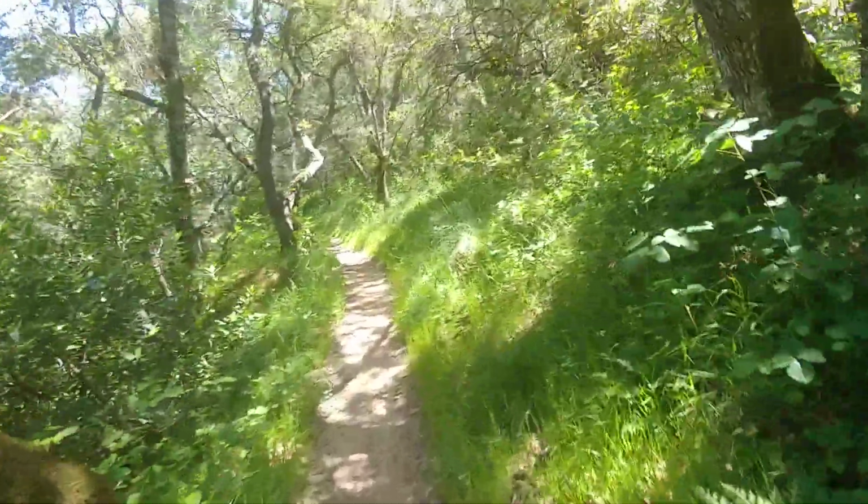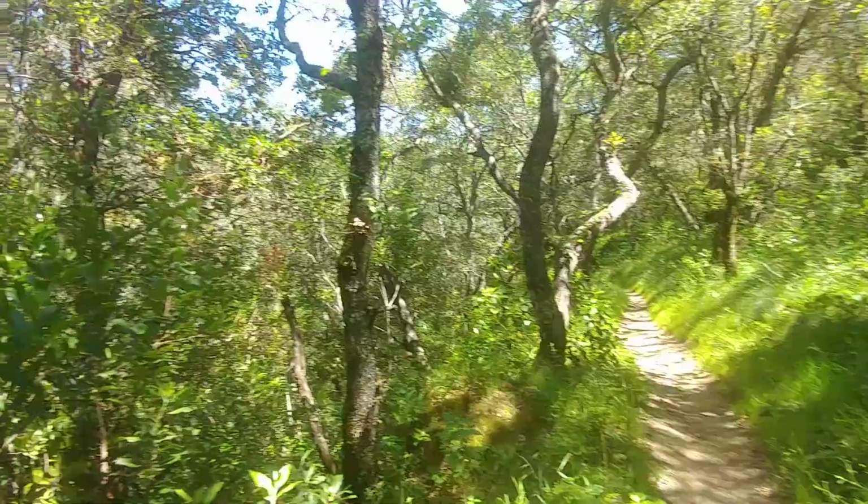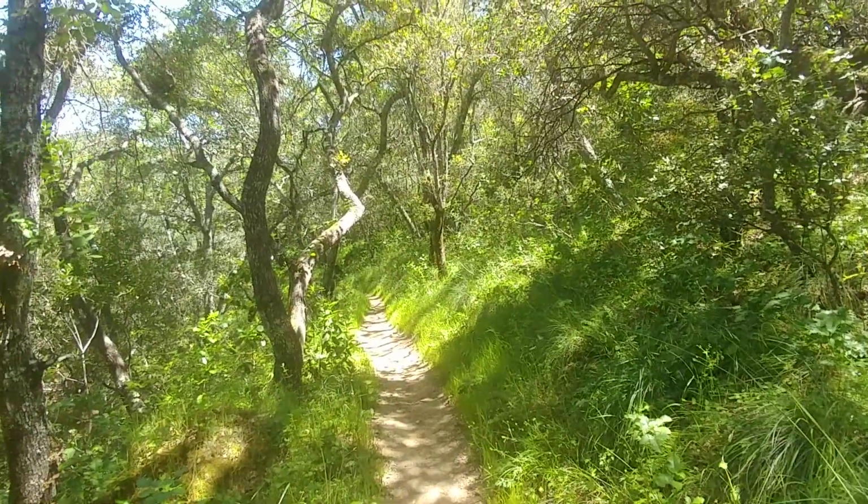Well, I'm going to pick this up a little further down to save my battery a little bit, but you can see I'm surrounded by these beautiful trees and this lovely forest on a nice spring day. Over and out for now.